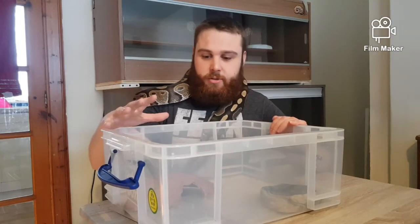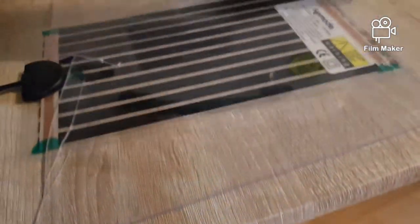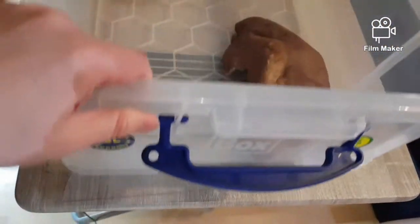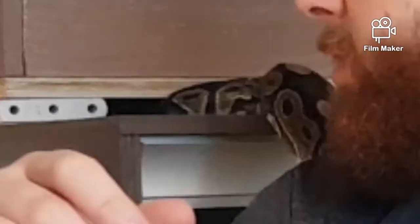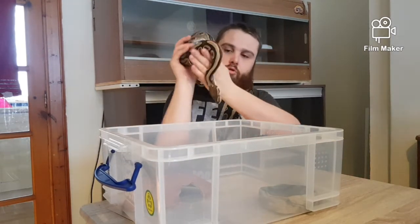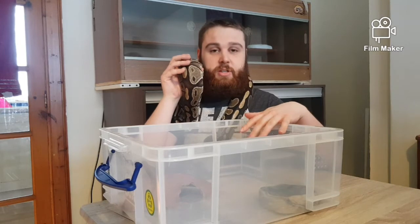So what I like to do sometimes, if I'm using a tub or a rub like this setup here, I will put a layer of perspex underneath, in between the heat mat and the tub, and it just creates a little bit of extra space. Now when they're in a tub like this, I like their heat to be around the 30s rather than the 33 for their basking spot. I can feel you doing that, Luna. You're naughties. So yeah, you want the basking spot around about 30 in these tubs.